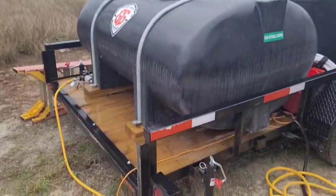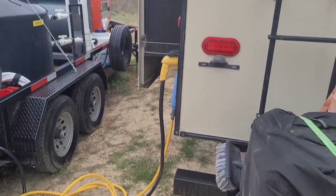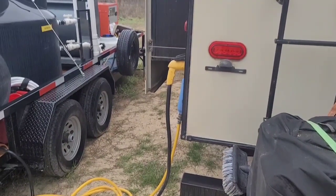We also like to keep our tank full on our camper, which is fresh water, about 80 gallons, so that we don't have to worry about running out of water if we forget to call in when the big tank is empty.